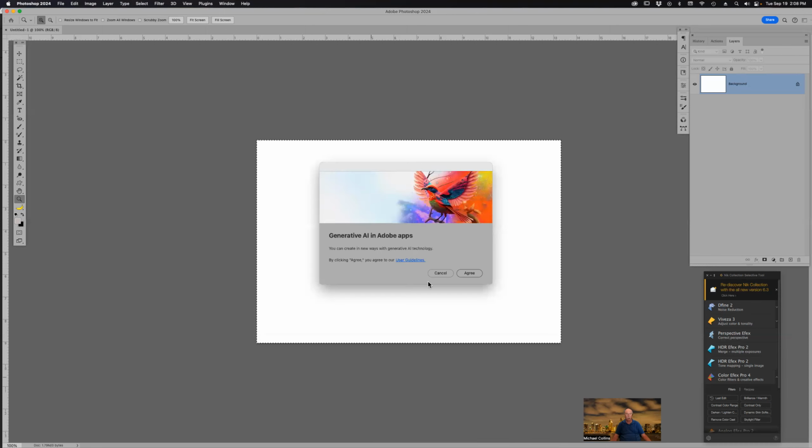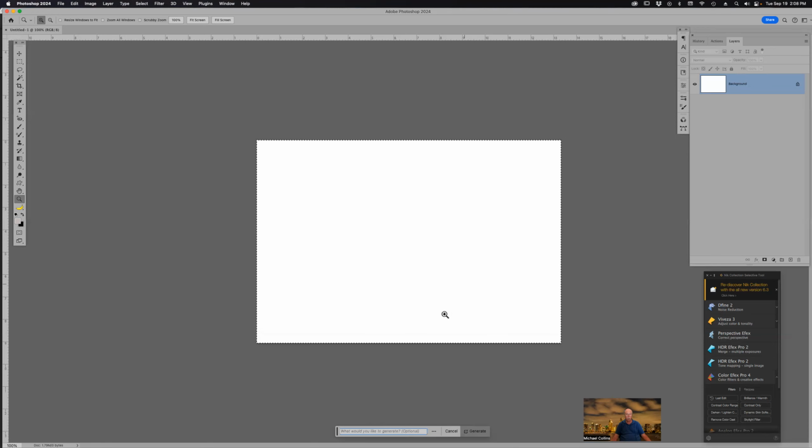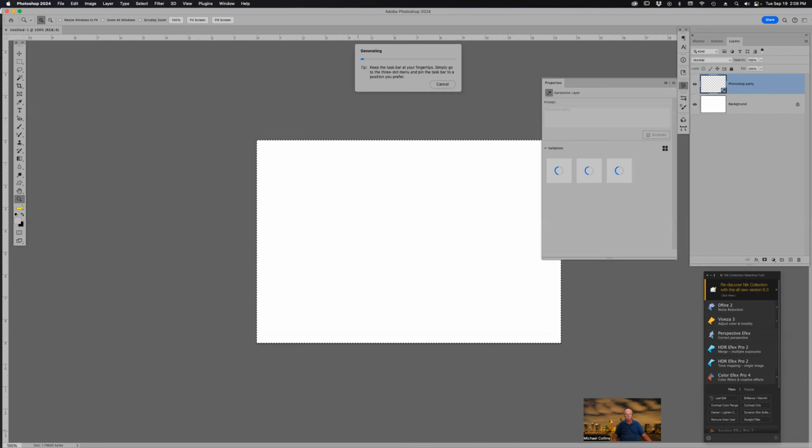So I'm going to click on generative fill. I guess I have to agree to that. I didn't have to earlier today. So, what would I like to generate? Let's call it Photoshop Party and see what it generates.